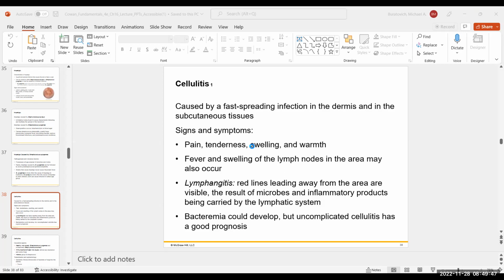Cellulitis typically develops because of some sort of trauma to the skin. They can also develop subtly from no apparent break in the skin because you had maybe a deep infection, furuncle, carbuncle, or something like that, that's seeded microbes into the lower layers of the skin.